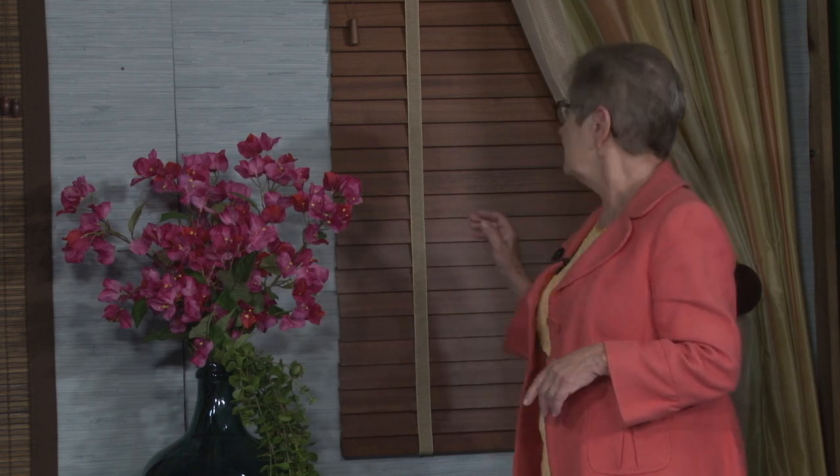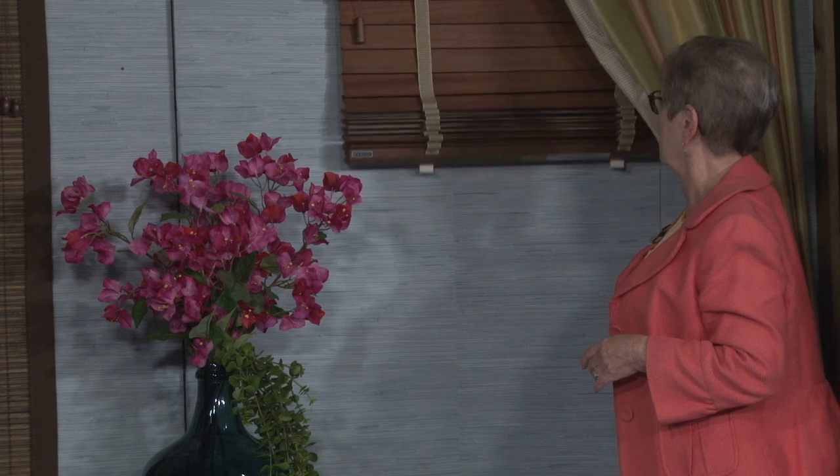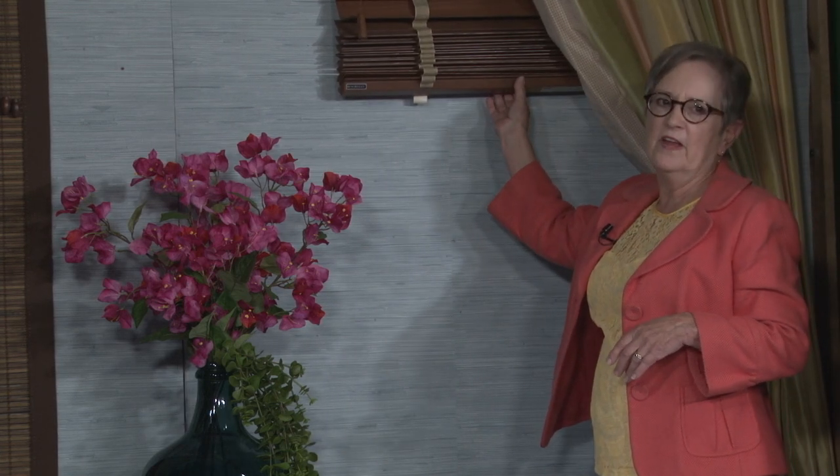I don't think I can do this one, maybe. Oh yeah. And you can see that's very lightweight and went up very easy.